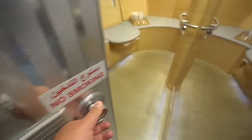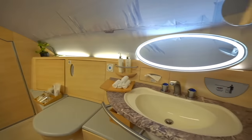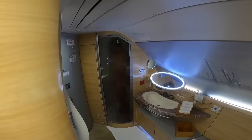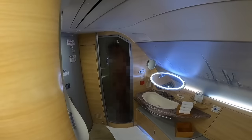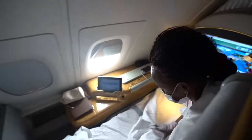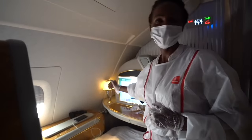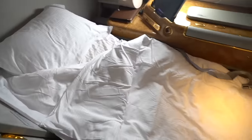This is only on the Emirates A380, the shower and spa. It's also a huge bathroom. After a heavy meal, I came here to change into my comfort clothes and I'm ready to go for a nap. Enjoy your rest. Okay, the door's closed, the best setup, ready for bed.